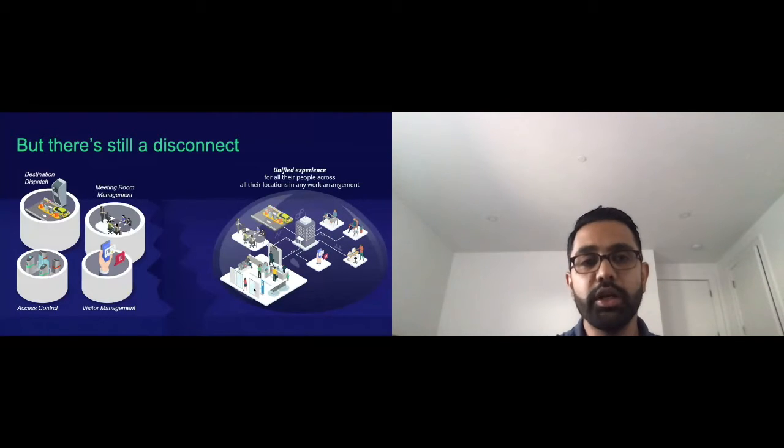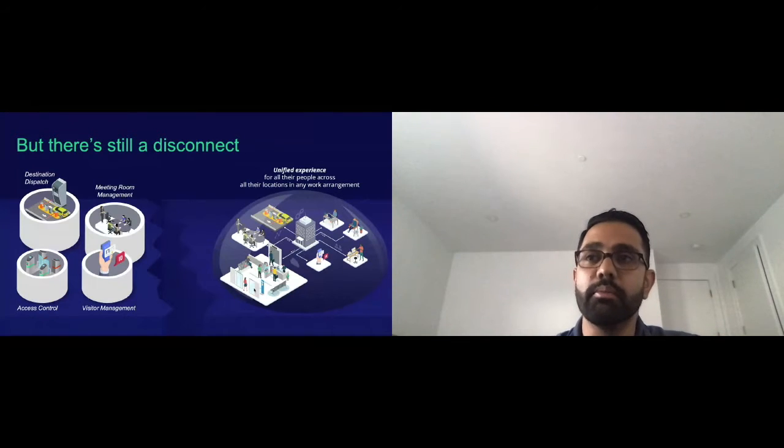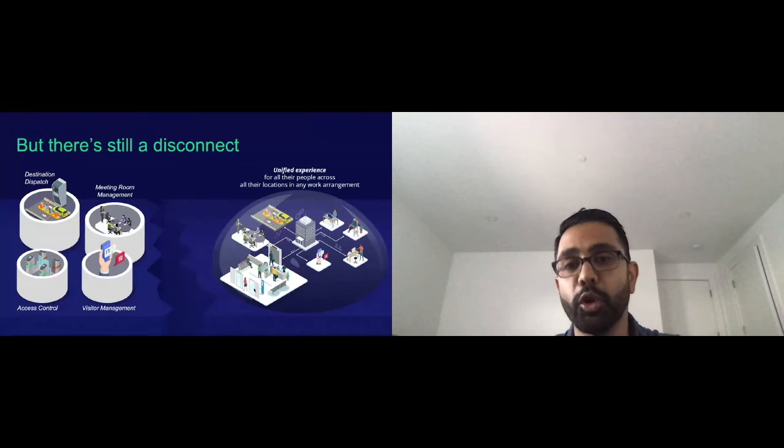So we need to evolve from pure visitor management, which is where we've been for the last couple of years, and we've done quite well, to actually thinking about visitors, employees, contractors, delivery, and pretty much the people that are flowing in and out of your location. So we need to move from visitor management to this notion of people flow management. So what does that really mean?